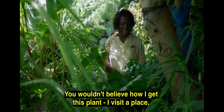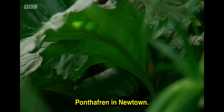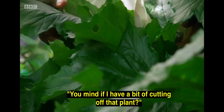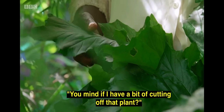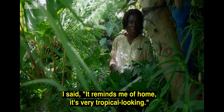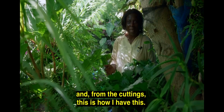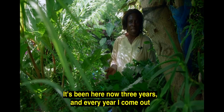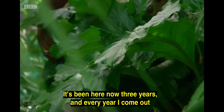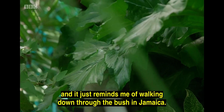You wouldn't believe how I got this plant. I visited a place, Hunt Avenue in Newtown, and it was growing on a bank. I said to the caretaker, do you mind if I take a bit of cutting of that plant? And she said, why do you ask? I said, it reminds me of home, it's very tropical looking. Then she gave me a cutting, and from the cutting, this is how I have this. It's been here now three years, and every year it just reminds me of walking down through the bush in Jamaica.